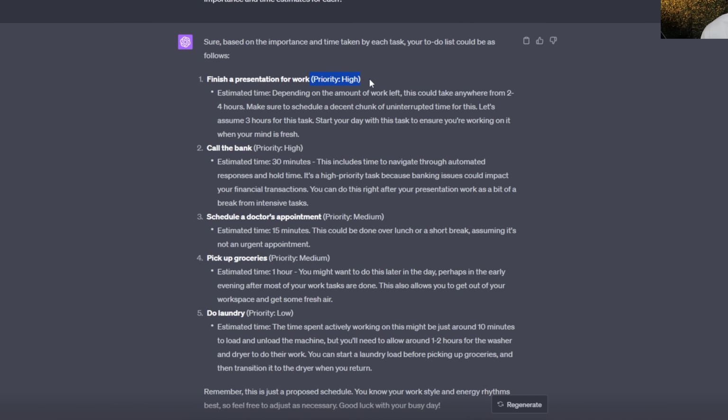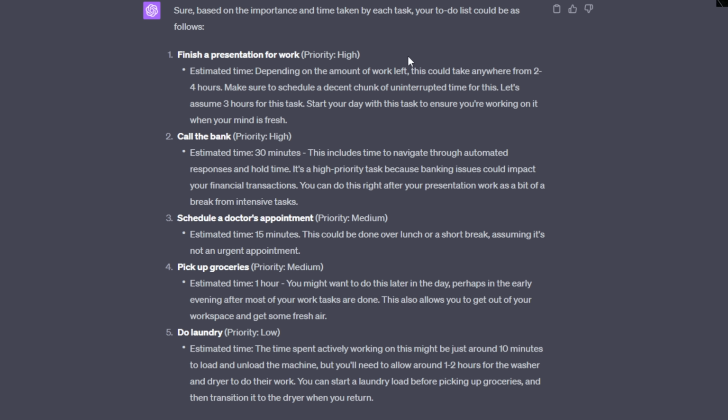So, finish a presentation for work, that priority is obviously high. It tells us that it will take anywhere from 2 to 4 hours based on how much we have left. So it tells us we need to start our day with this task, ensuring we are working on it when our mind is fresh.